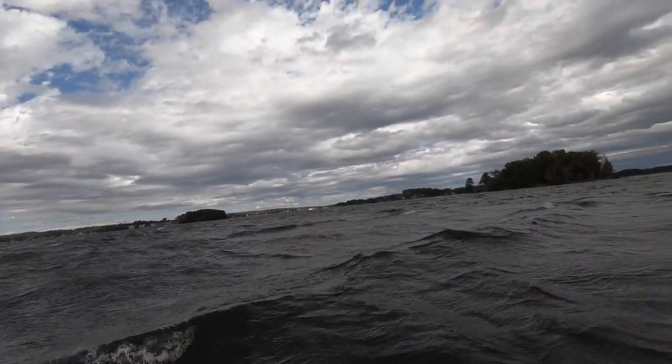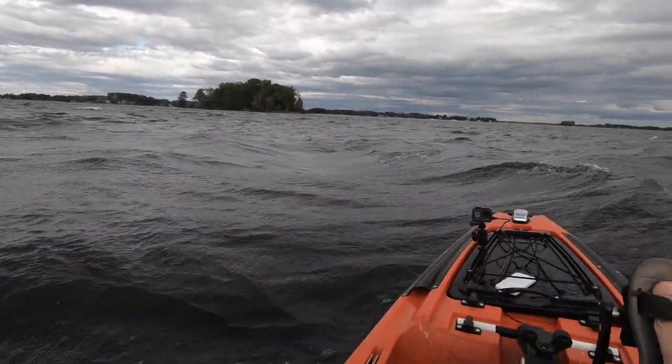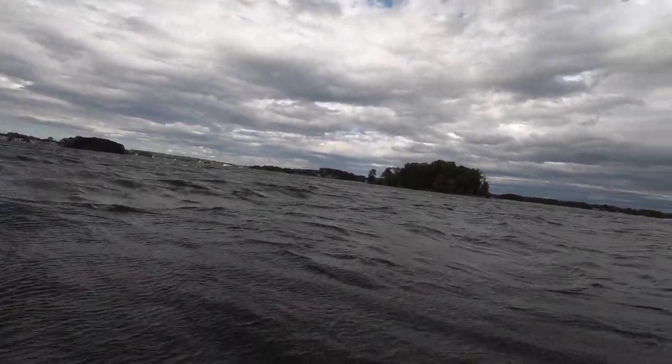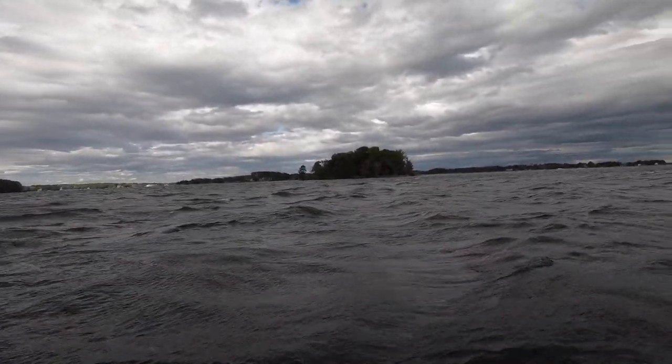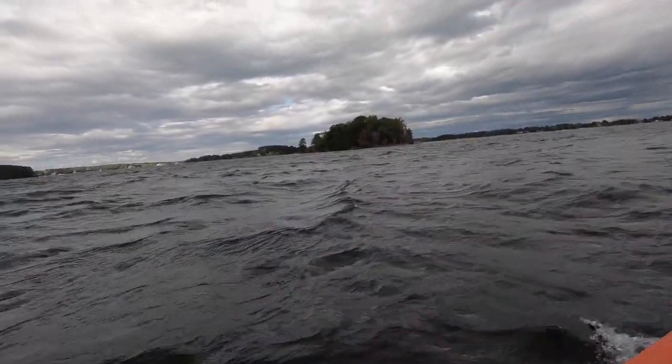When I say it's whitecapping, I mean, this is bad. I mean, really, really bad. Woo! There are some big swells going on out here. Holy cow, this is ridiculous.